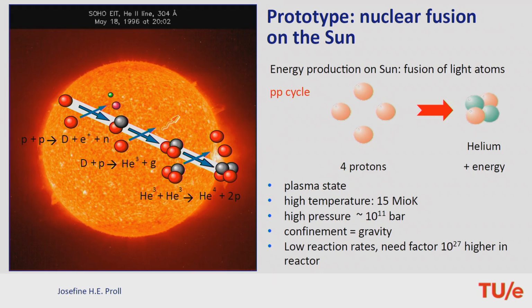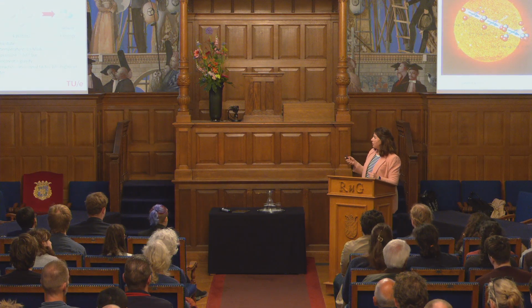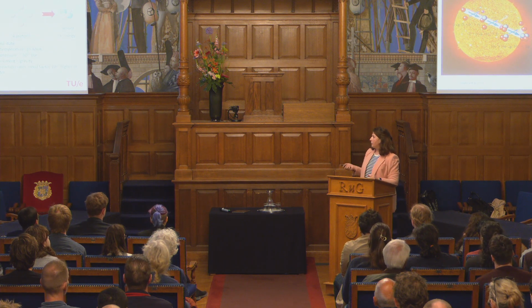Luckily, we have the strong force, which is really at very small scales attracting our particles. So we're doing something very cool in quantum, which is something that I never really liked. And we're using tunneling, so the particles can actually overcome this repulsive force of the Coulomb force and be attracted to each other and therefore be glued together.